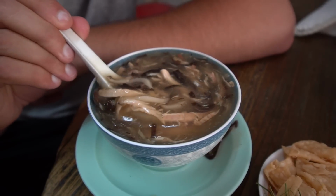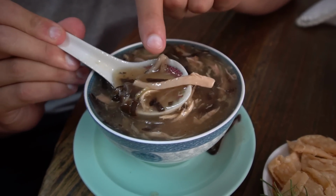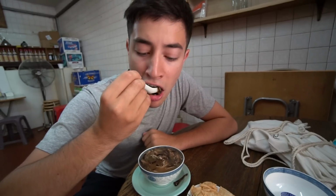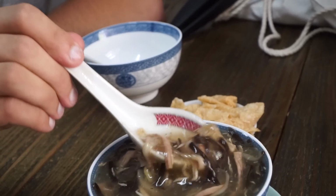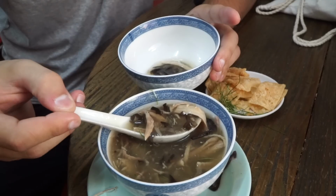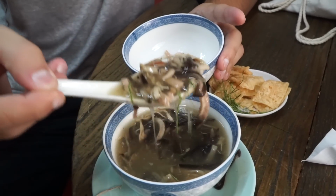I'm gonna make sure I get a nice big piece of snake meat for my first bite. So there you can see, look at that. It almost looks like halfway between fish and chicken. So let's try that. Definitely no gaminess, which I was sort of expecting because I've never eaten snake before, but it's very tender, almost like fish, like a white fish, just completely falls apart in your mouth.